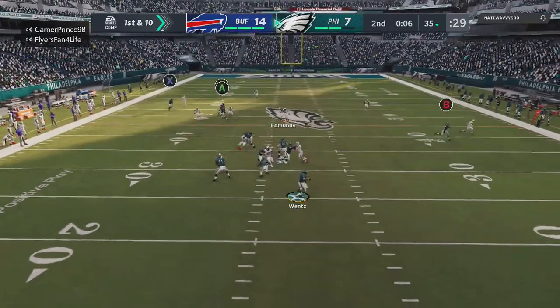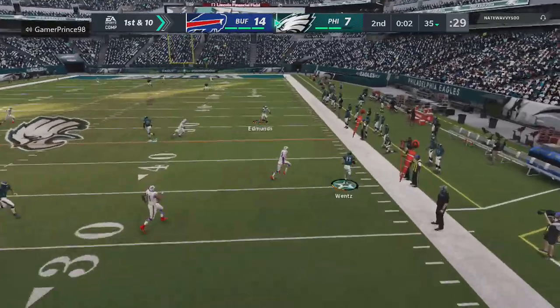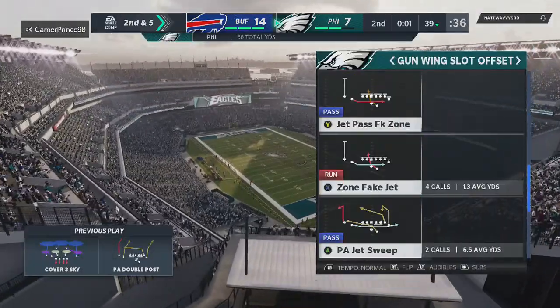Now Wentz. Flushed out right. And he goes out right around the 39. He'll get 5 out of the scramble. It's second down.